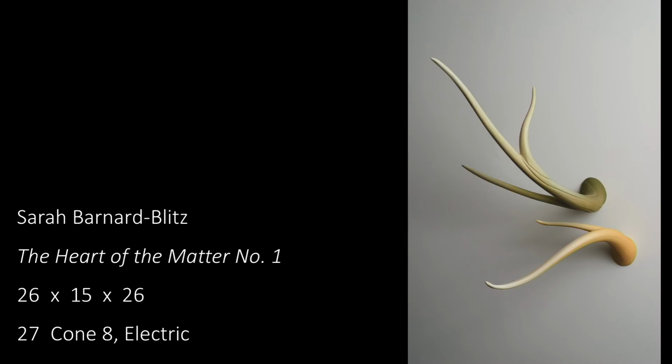Spraying on colored Terra Sigillatas, Sarah Blitz creates carefully gradated color spectrums on her abstract lyrical forms. These graceful, mythical forms are enhanced and deepened in the Cone 8 electric firing.